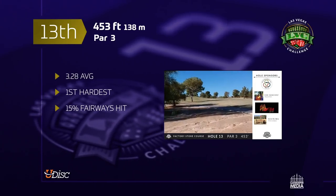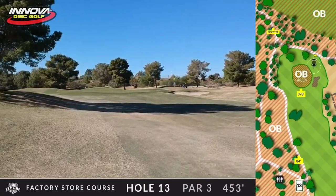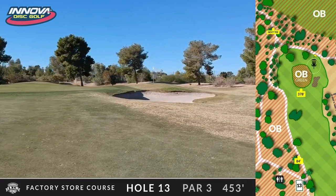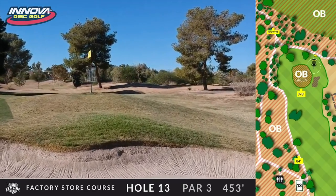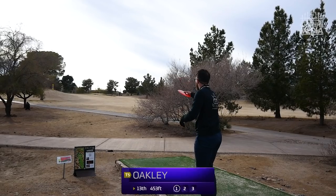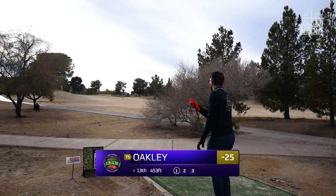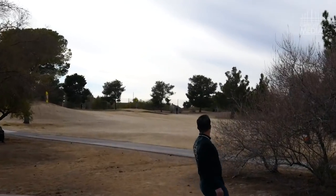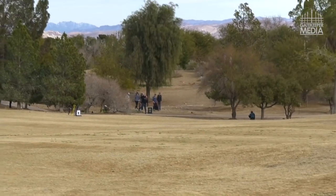Moving to hole 13, this is the number one hardest hole with only 15% fairway hits. Wow. Yeah, and it's gotta be because of the sand dune. And I think a lot of people here aren't even really running this because of that. So probably a lot of just safe golf, pitch up, and if it was another 70 feet and a par four, you could be a little more aggressive, but then it would be too easy of a hole.